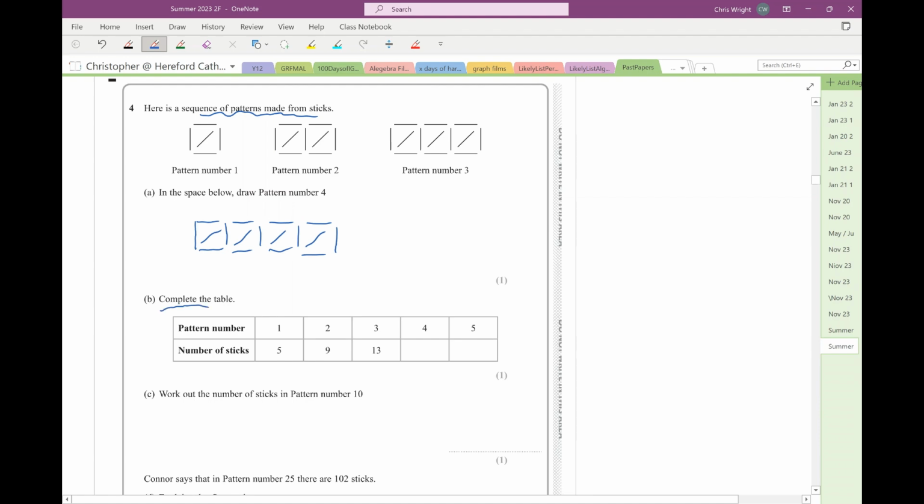Complete the table. Now have a look. Pattern number 1, pattern number 2, pattern number 3. Number of sticks. Just check that you know where this number's coming from here. They've counted the number of sticks in pattern 1. 1, 2, 3, 4, 5. And then in pattern 2, check the number of sticks. 1, 2, 3, 4, 5, 6, 7, 8, 9. Good. And then 13. Oh, I see what's happening. Do you see what's happening each time? It's adding 4, isn't it? So it's going to be 17 and 21.